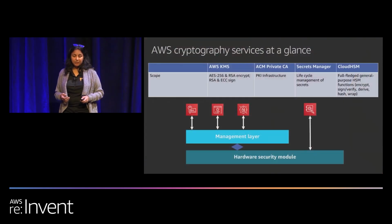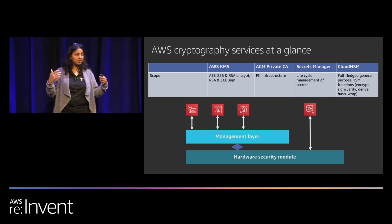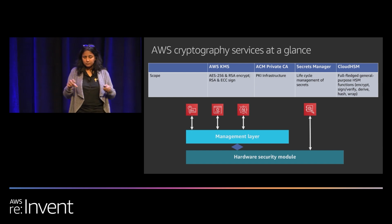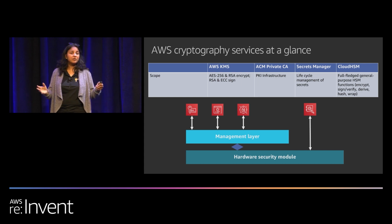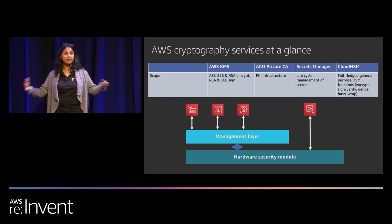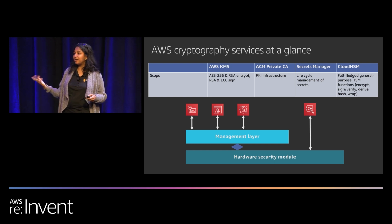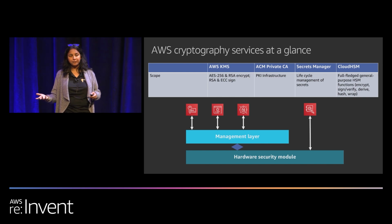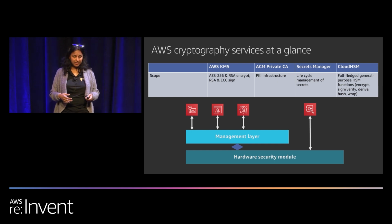So to summarize the options you have in crypto, right? Again, you can use the HSM bare metal, so to speak, with CloudHSM. Or you can take advantage of management layers that we've built for you so that you have more elasticity, scale, availability. You don't have to worry about all of that. And so that you can take advantage of AWS monitoring, AWS policies, AWS control. One may be right for you, the other may be right for you, but we want you to be aware of the complete spectrum of choices you're making.